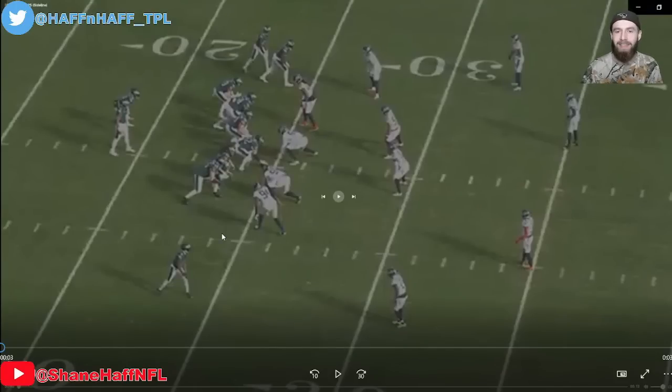Jalen Hurts had the best game of his career against the Tennessee Titans, throwing for 380 yards and 3 touchdowns. He rushed for a touchdown. Let's get into it. Let's break down what Hurts did in this game so well. I've got 22 clips here, so buckle up. We're going to get through them as quickly as we can.